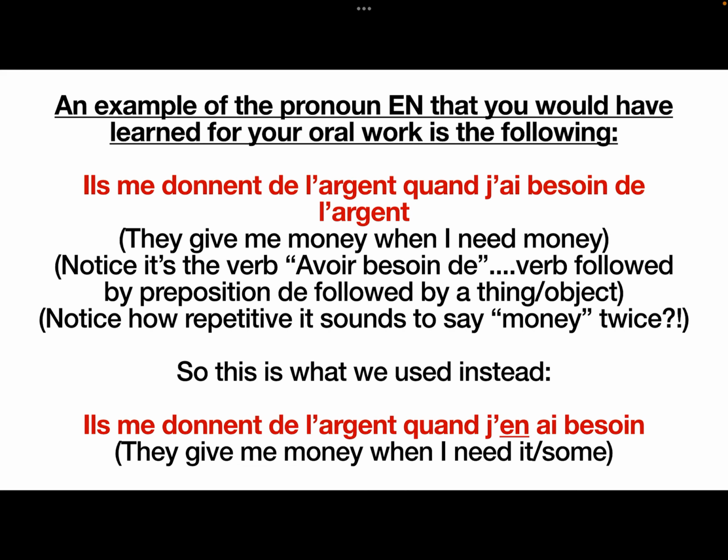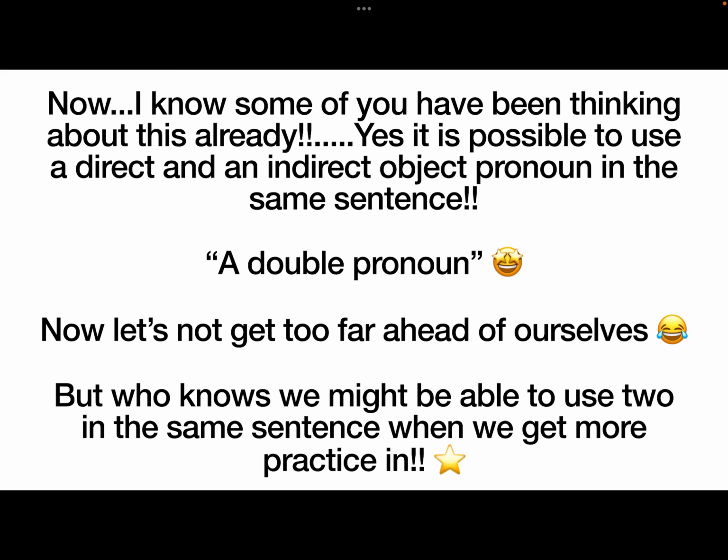Now, you've actually been using these in your oral work. For example, ils me donnent de l'argent quand j'ai besoin de l'argent. They give me money when I need money. Now, wouldn't it be far better to say, they give me money when I need it, or when I need some? So that's why you use the bottom sentence. Ils me donnent de l'argent quand j'en ai besoin. Okay, you could actually double it there. You could say ils m'en donnent quand j'en ai besoin. They give me some when I need some. Okay, you could double the pronoun there. So now I'll actually maybe do that in a separate video about double pronouns.